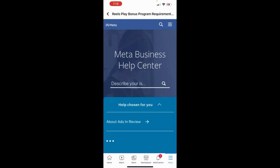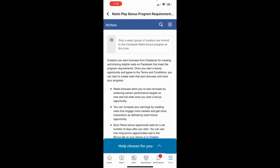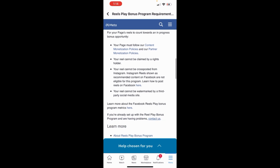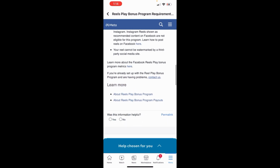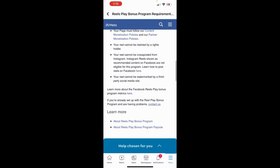But I will go to Facebook Reels bonus requirements because this is really important. I have seen some people say that they post from Instagram into Facebook, from TikTok into Facebook, but it specifically says in here that you cannot have watermarks from other network marketing platforms. So I don't know, I would be nervous. What if you had something that was from TikTok and it went viral and then they looked over it and they're like, oh, that says it's from TikTok, you know, it has the little watermark in the bottom.